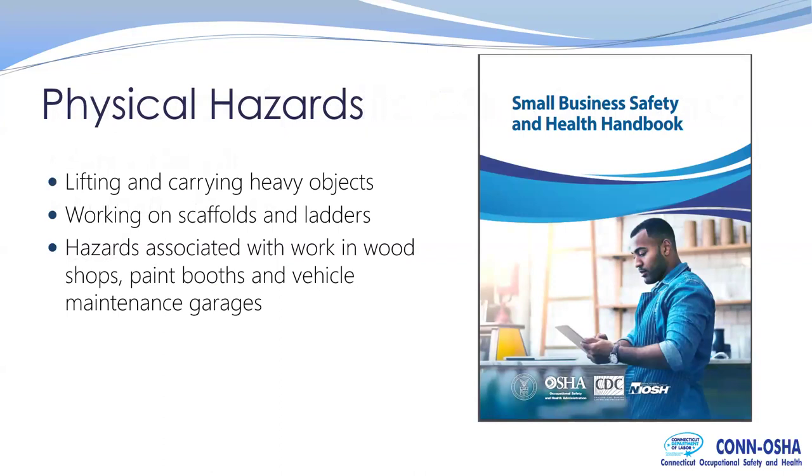In addition to the health hazards, we can also address physical hazards in the workplace. When maintaining and displaying collection items, employees may be exposed to some of the physical hazards that are listed on this slide. For example, lifting and carrying heavy objects, working on scaffolds and ladders, hazards associated with work in wood shops, paint booths, and vehicle maintenance garages. So we come across some of the same physical hazards as we might find in a manufacturing facility. And we can address machine guarding, electrical issues, and other hazards.